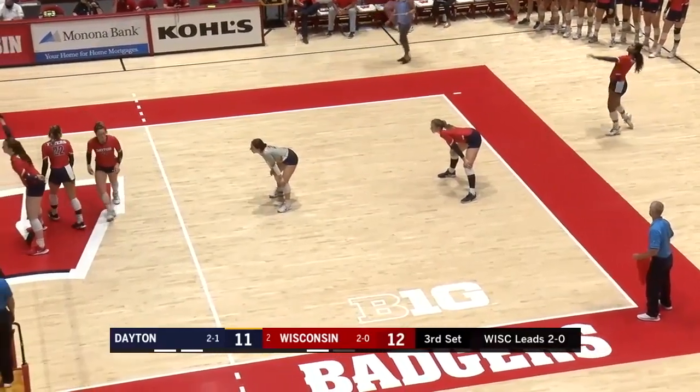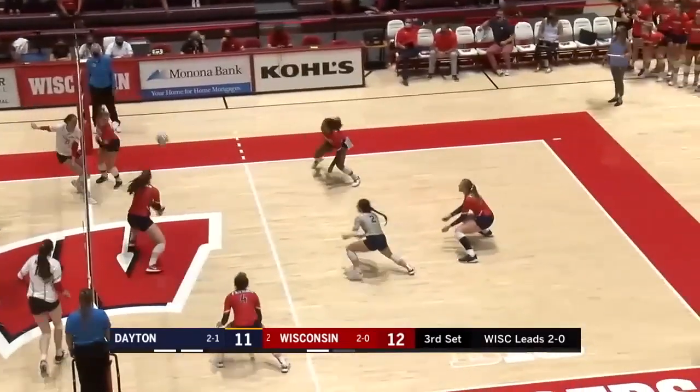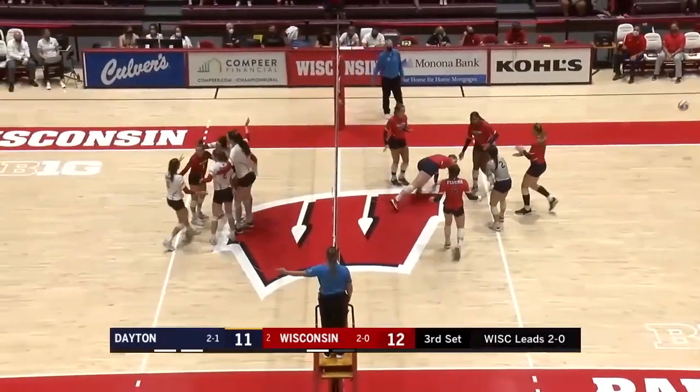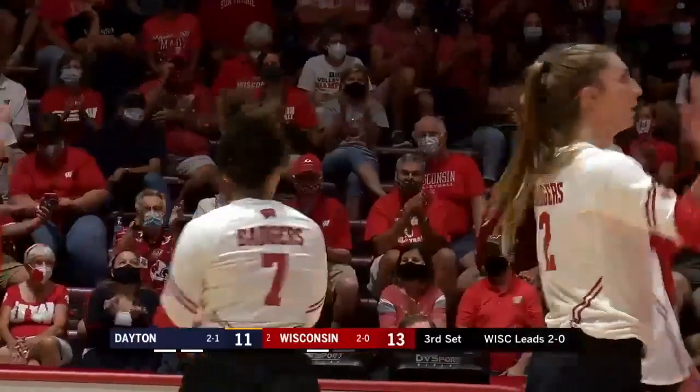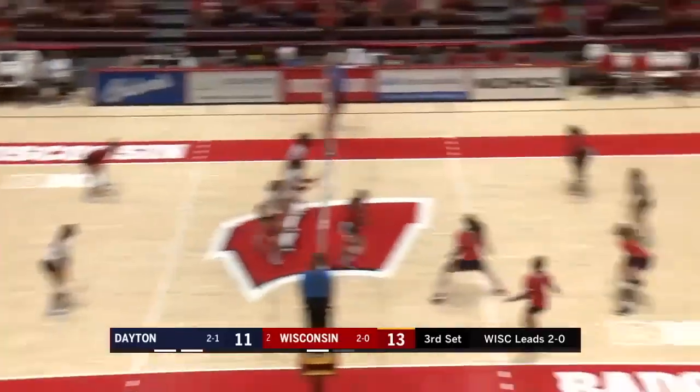By the way, since we're talking about hitting percentages, the Badgers are trying to hit over .400 as a team for the 2nd time this season. And another off-speed tip there by Loberg from the left front. Following and just picking up the tip, because that's all it was. She could have just run it down and popped it up.